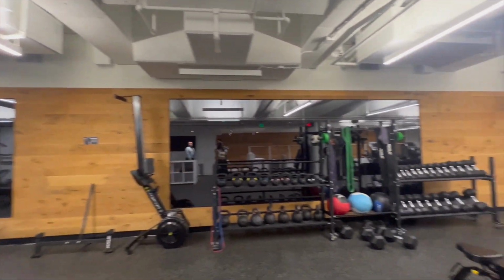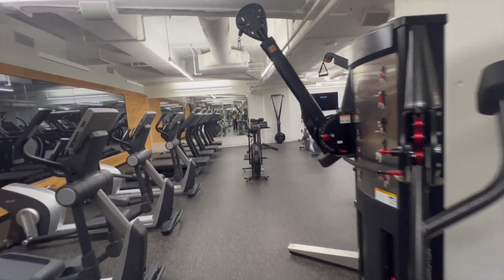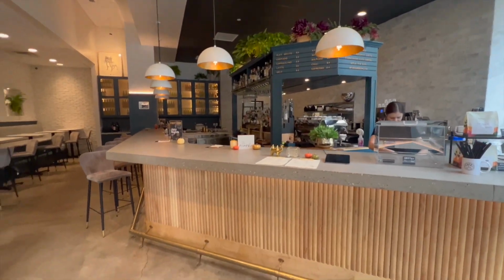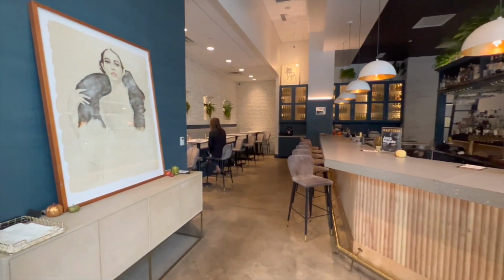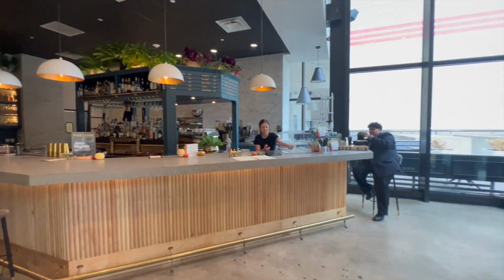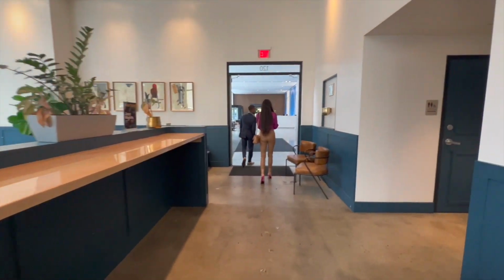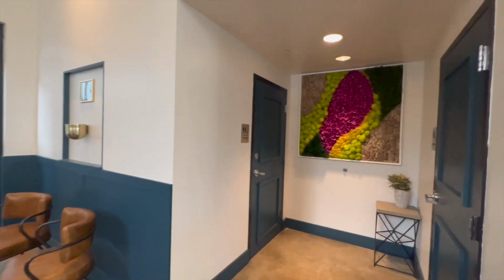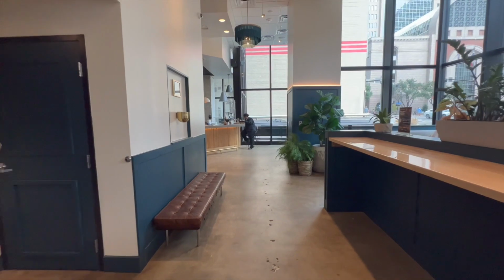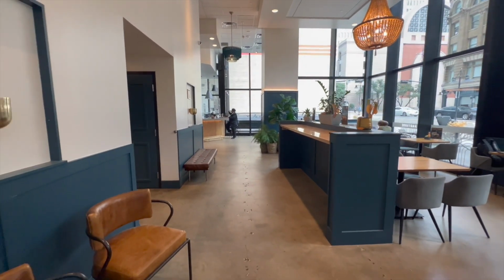Not only do they have this awesome gym with loads of equipment, they also have several restaurants in the building, as we will see here. So this is a coffee shop that has really good bowls. I had the tuna poke bowl, it is so good. And they play live music here on Fridays, I believe, during happy hour. So that's something that you can enjoy as a resident here. I believe if you live here, you also get a slight discount on the food and drinks.